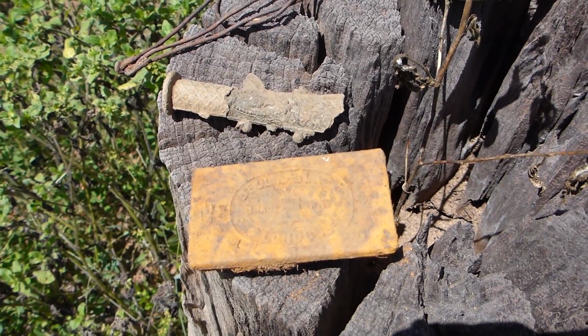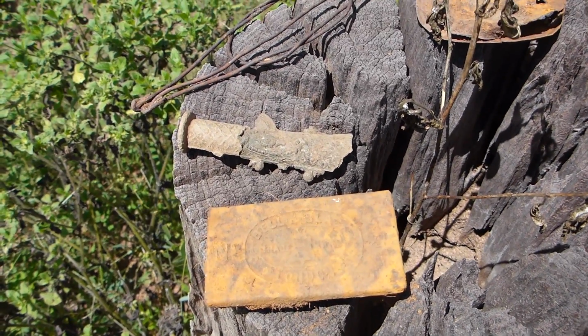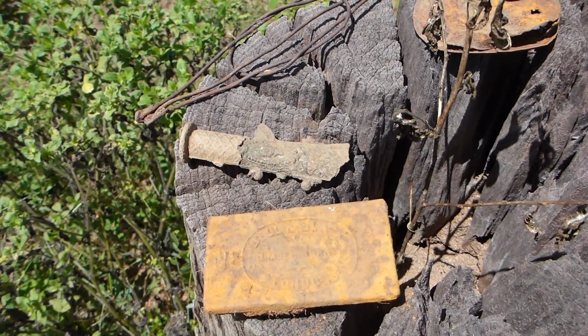Okay, well, Colin and I have just met up again after about an hour. Got some interesting finds here. We're just going to have a cold drink back at the Defender.